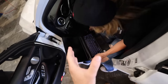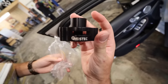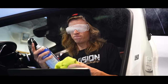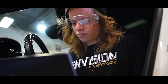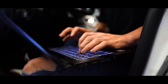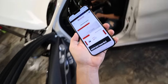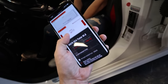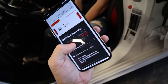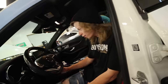No. So we are installing the WiseTech Tune on Luke's Mercedes AMG, and we also are installing something else. What is that? The VTA adapter, so it makes all the noise. And 15 minutes later, Nate has fully installed the WiseTech Stage 2 Tune. We're talking 127 extra horsepower, 186 foot-pounds of torque. The real question is, will it start up?